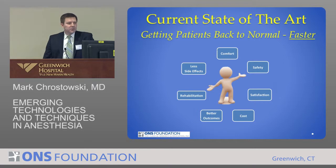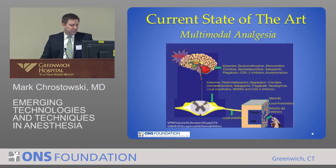So hopefully by the end of the talk, you'll see how we are getting patients back to normal faster. Patients are more comfortable. They are taking less pain medicines, with fewer side effects from pain medicines. I'll share with you some data which we've shown that patients are now safer with these types of regimens. Their rehab is easier. Their patient satisfaction has gone through the roof. You put all these things together, they have better outcomes. And then with better outcomes, you could even do all this with decreased cost.